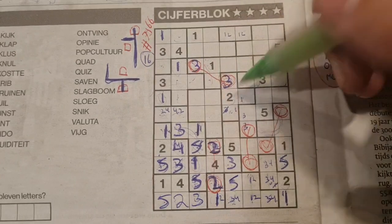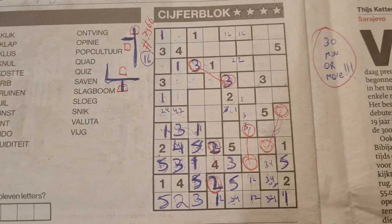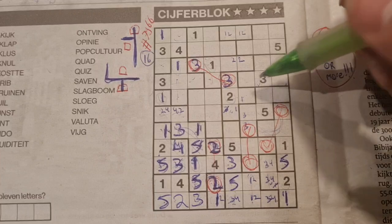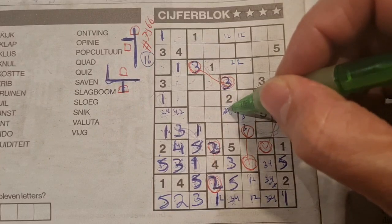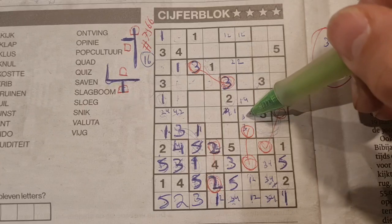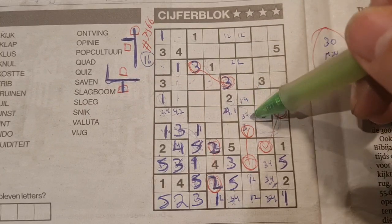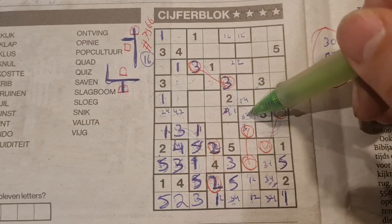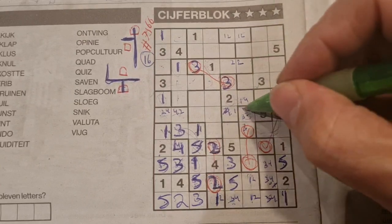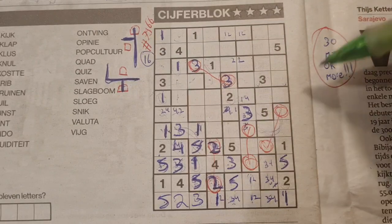Alright, this box can be 2, so the 2 could be here, could be there. Alright, let me think. 2 numbers left for numbers 1 and 4, 1 and 4, okay. I think this box should be 3, because it can be 1, we have a double 1 there. Can be 2, should be 3. Can be 4, we have a double 4 there. Can be a 5, yes, definitely 3 here. Alright. This can be 3.